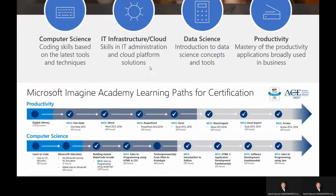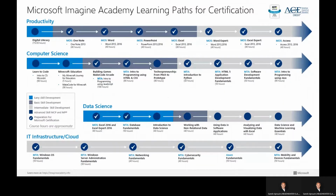In terms of learning paths, we can see that each learning path has different courses. For example, if we take data science, students coming from business schools are usually more interested in enrolling in these courses and learning about these topics. Here we are offering teaching materials related to what a database is, the difference between non-relational and relational databases, how they can use Excel to visualize the data, and so on and so forth.